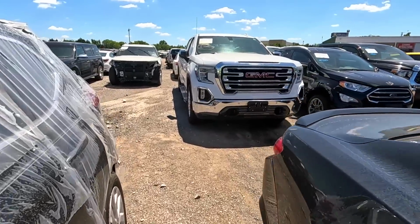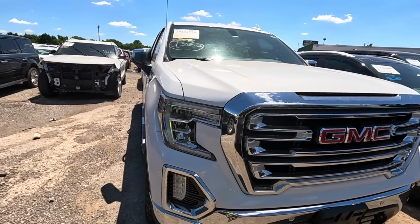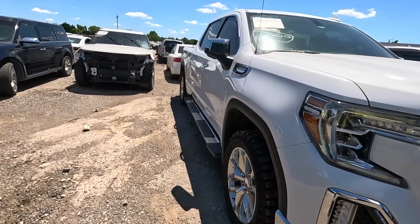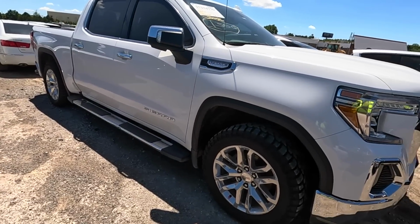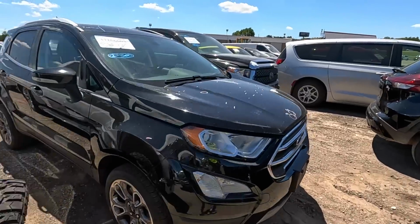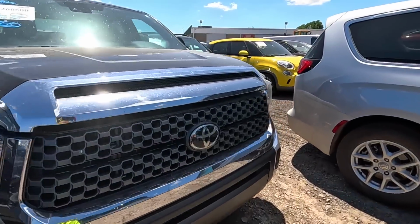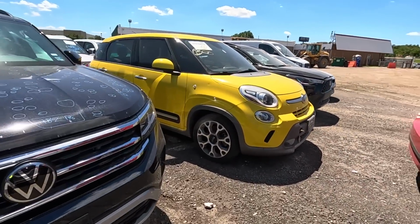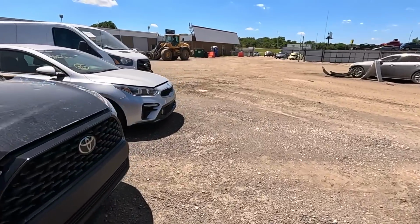But we'll continue on. Again, another run and drive. 65,000 miles, 2020 GMC Sierra, Texas edition. God, man. Gorgeous trucks. You're making me want to go get another car payment. That's what's happening. I'm walking around here and I'm wanting to go get another car payment. Nope, I'm not going to do it. So let's continue on and see what else we can find out here.